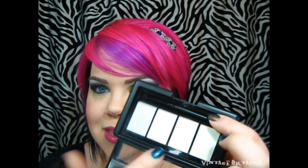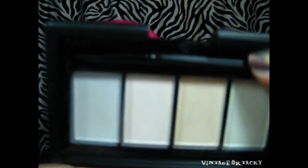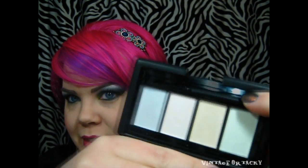So the next thing I got in my little E.L.F. order was this eyeshadow transformer. It's one of those little palettes that has the pastel shades that are like the duochromes, and you put it over a white base or a black base. And then you can also put them over other eyeshadows to change them, thusly the name eyeshadow transformer. Like I put it today between the dark green and the white to give it this kind of black and teal look.